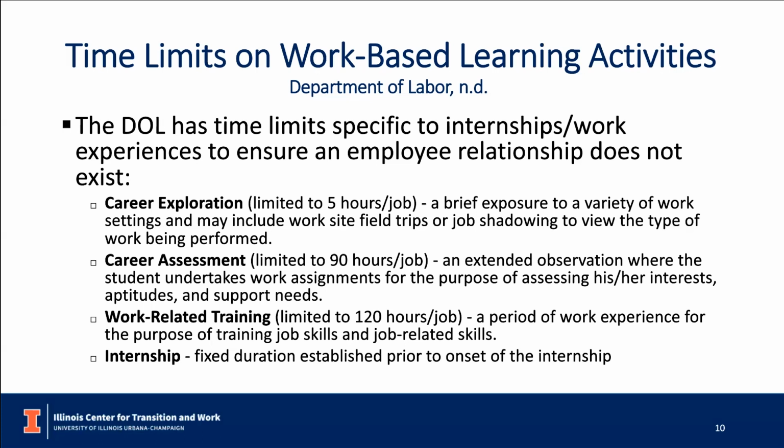It's an extended observation where the student undertakes work assignments for the purpose of assessing his or her interests, aptitudes, and support needs. So again, this wouldn't be defined as an internship, because internships can be a little bit longer than 90 hours. But when they're spending more time in one place and really evaluating, is this a good fit? Is it not? And again, that would be a supported experience as well.